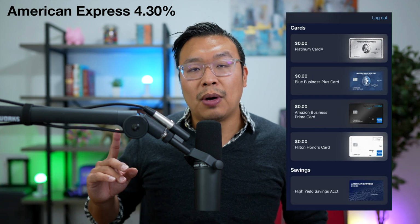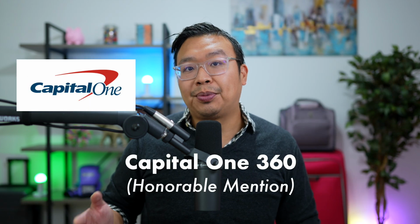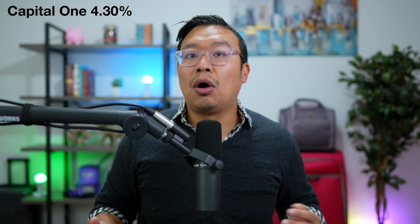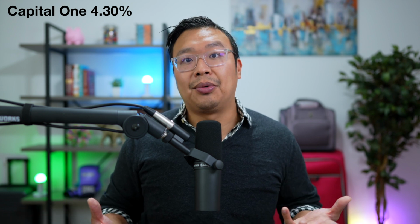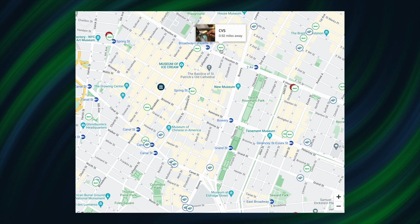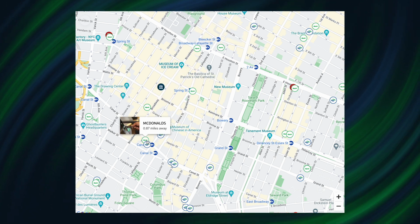I also love how they integrated the savings account with the credit cards in one mobile app login, which makes things very convenient. Capital One's 360 Performance Savings also offers a 4.3% interest rate. Most banks listed in this video are predominantly online based. Capital One is sort of like a hybrid. They have numerous branches along with supermarkets and pharmacies you can use as ATMs, and you can even deposit money at CVS, for example. And all of these options have no fees involved.